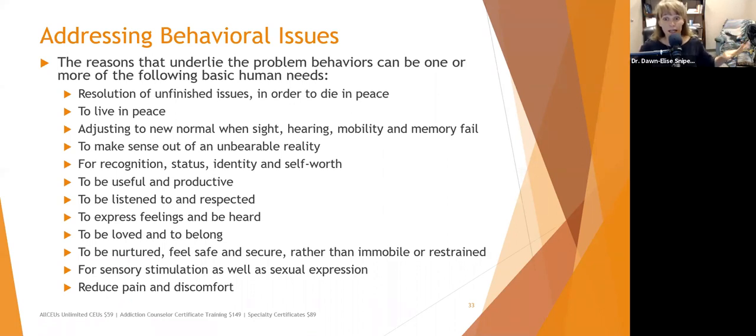It's overstimulating. Adjusting to a new normal when sight, hearing, mobility, and memory fail. They may keep trying to do things and try to do it anyway. They may be doing it to make sense out of an unbearable reality. They may do it for recognition, status, identity, or self-worth. They may do it to be useful and productive. Maybe they're trying to cook a meal for you, and as a surprise, they're trying to be productive and helpful, but it's dangerous.